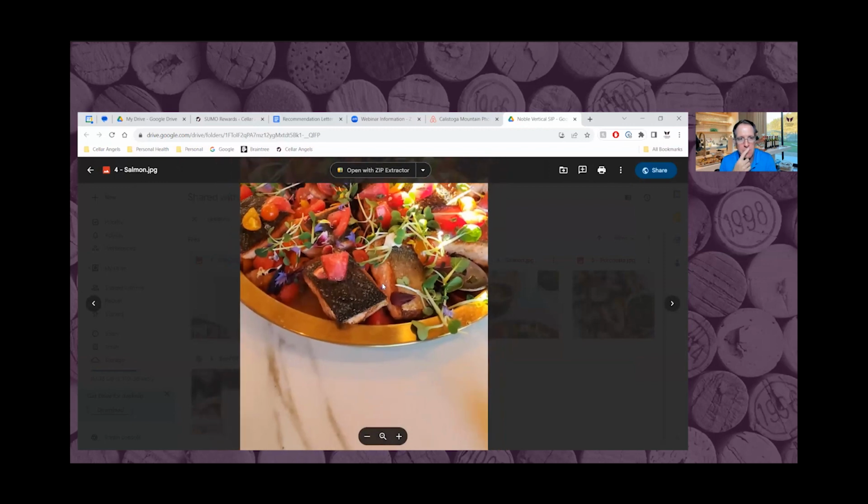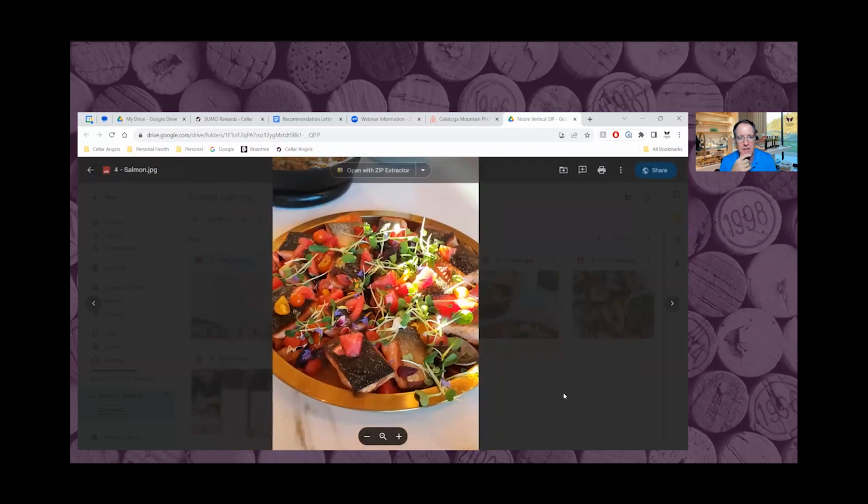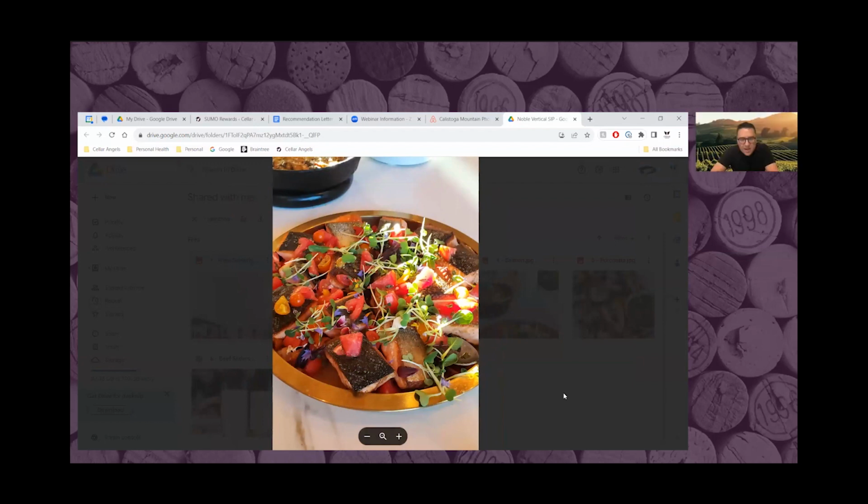Now that was the salmon with the salsa cruda. And what type of microgreens are on there? We have a great microgreen farm in Bodega towards the coast, and he puts together amazing mixes of microgreens that he harvests every 2 weeks. And is this the one? I see a bunch of tomatoes on there.